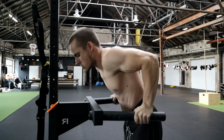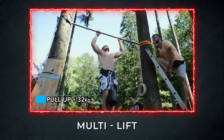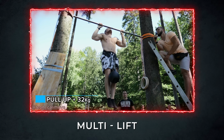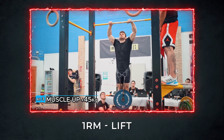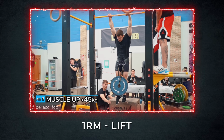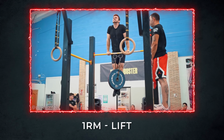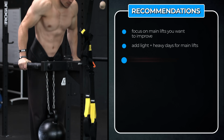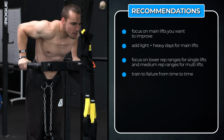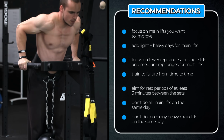In street lifting you have two different categories. In a multi-lift, the goal is to complete as many repetitions as possible with a specific predetermined weight. And in the 1RM lift, the emphasis is on executing a single repetition with the highest possible weight. When it comes to the training schedule, you have to focus on the main lifts and split them up in heavy and light days. Of course, you should also do some support and compensatory exercises along with them.